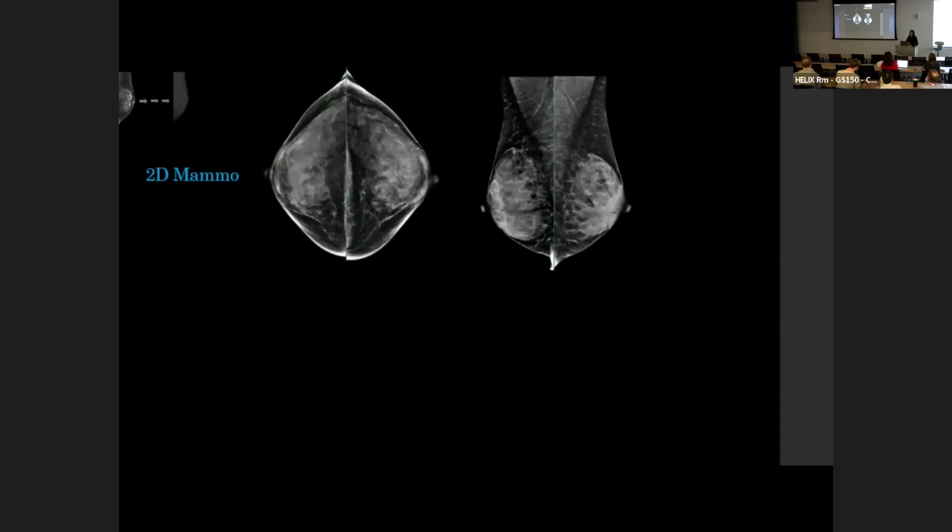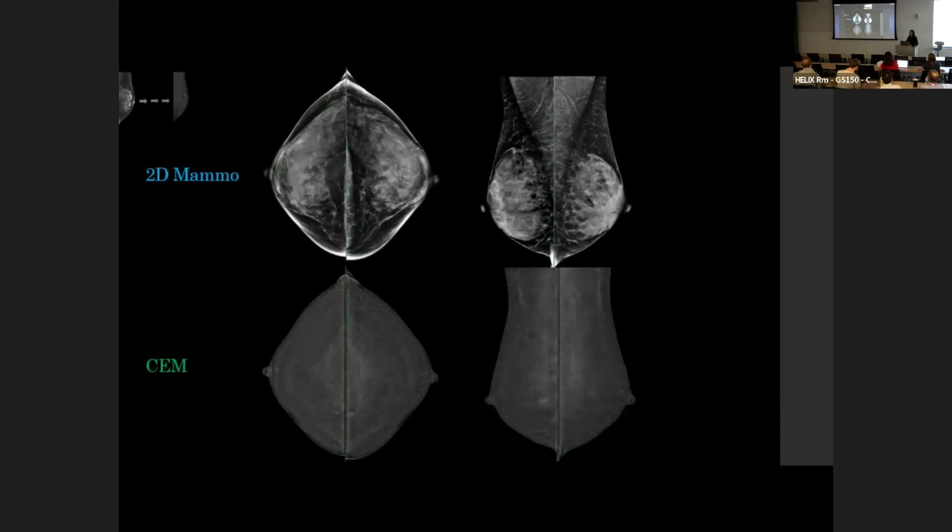So here's a patient with very dense breast tissue that came in for a screening mammogram, and the same patient, this is what her CEM looks like. This patient has minimal background enhancement, and there's no suspicious finding on her CEM. So a nice normal case. It's very quick.